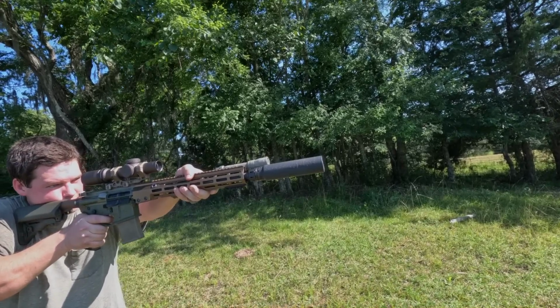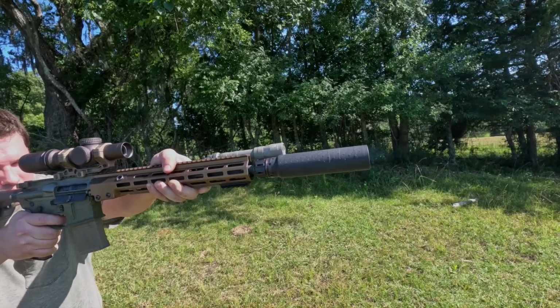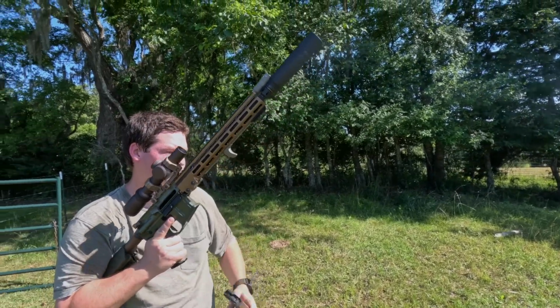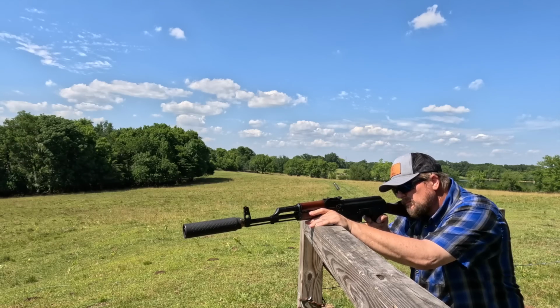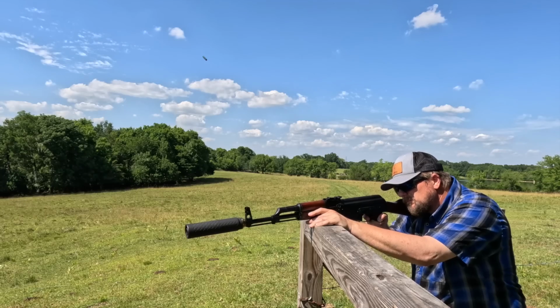Traditional baffle suppressors have long been effective at reducing gunshot noise, but they come with several drawbacks. These suppressors often cause blowback, exposing shooters to toxic gases. They also make guns extremely dirty. Additionally, the increased back pressure from these suppressors can result in accelerated component wear and even firearm malfunctions.